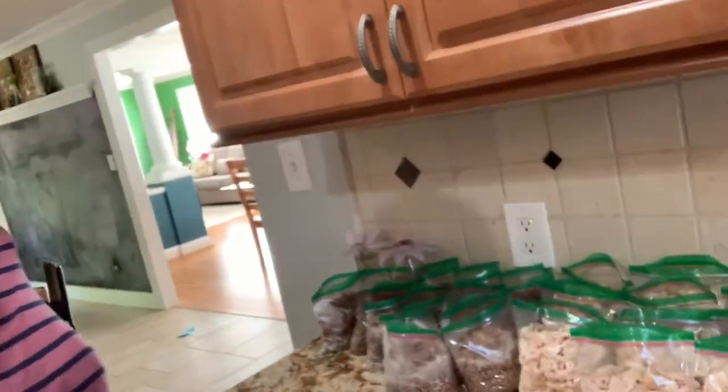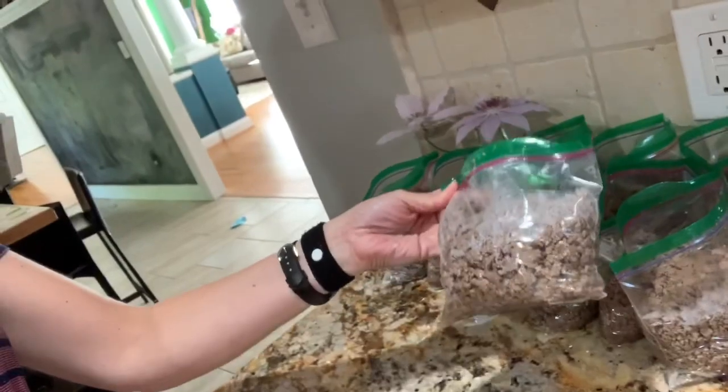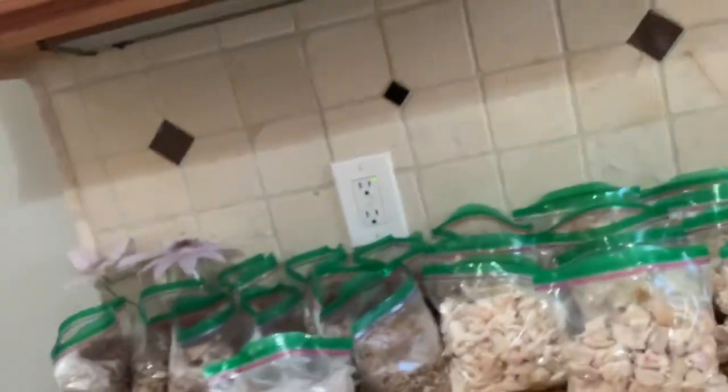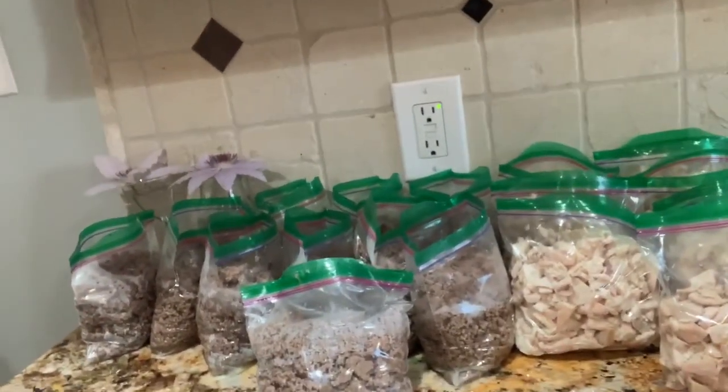So after about an hour and a half-ish worth of work this morning with browning the meat and pulling the chicken and bagging it, we have ended up with like 10 bags of ground beef and 12 bags of chicken. And so right here is $70 worth of meat for our RV trip.